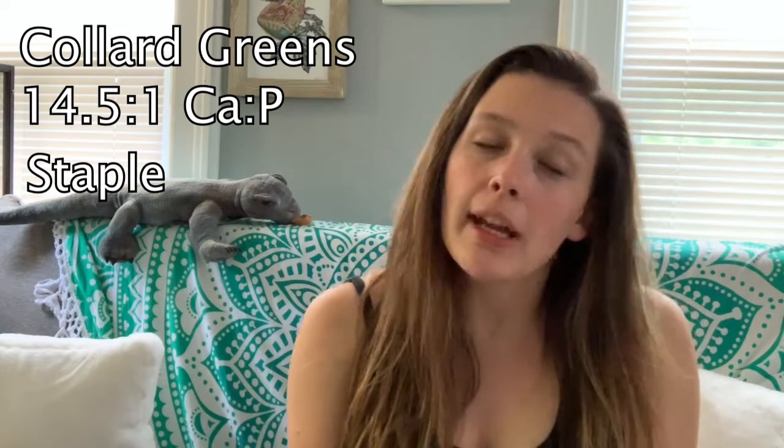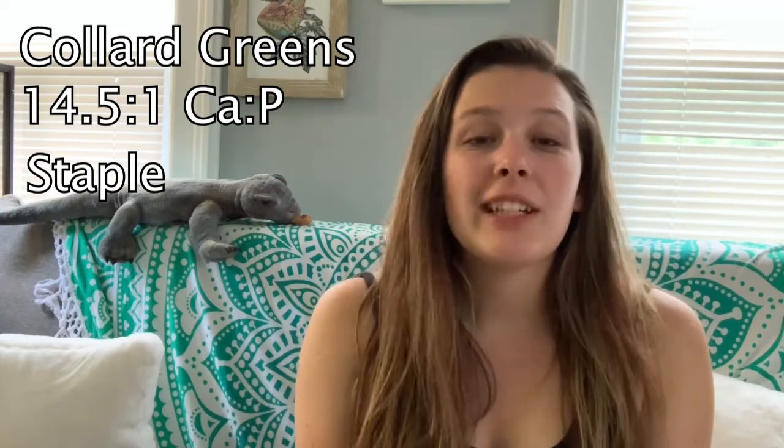They are slightly high in goitrogens, but they're a good source of calcium, and I mix them with other staple greens. They are still listed as a staple green, so it's just really good to mix a lot of staple greens together. So that's typically what I do. I usually do collard greens and then a couple other greens. So for this upcoming week, it's gonna be collard greens and dandelion greens.